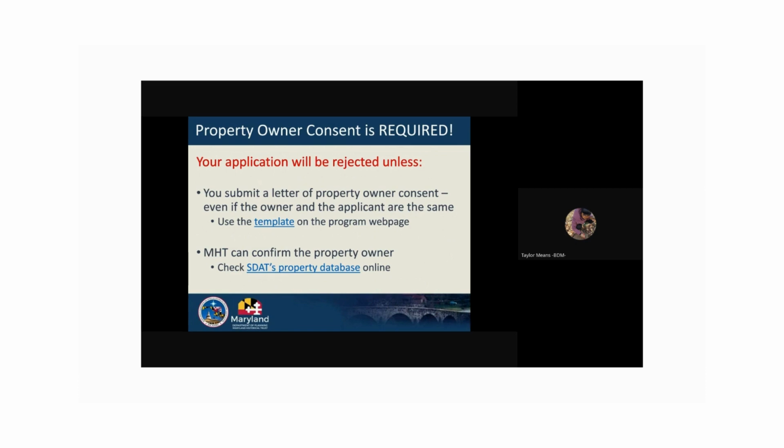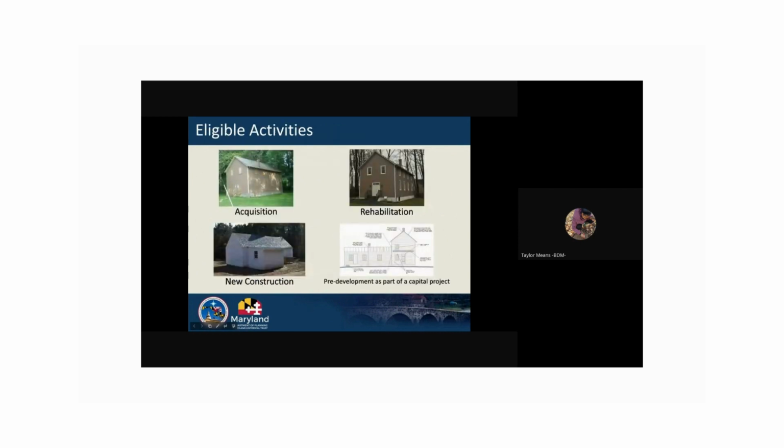MHT will then compare this information with what is provided in the letter of the property owner consent. If MHT cannot find your property on the SDAT website or the information does not match what you have provided, your application may not be considered for funding. So please check to ensure there are no issues. Now, Stacy will talk more specifically about eligible activities.